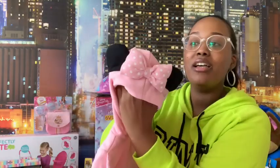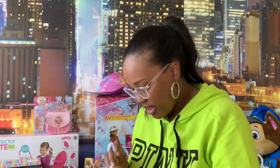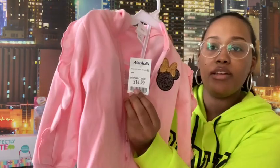So cute. Has a hoodie and of course it has a bow and the Minnie Mouse ears on it. So that's for Mimi. And then I was in Macy's Backstage. This was how much was this at Marshall's? I got it from Marshall's. It was $14.99 from Marshall's.